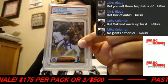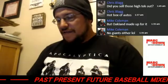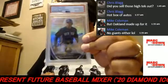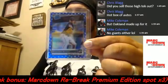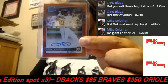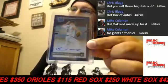Mets, Justin Turner. Dodgers, Duke Snider. Yankees, Gary Sanchez. A's, Jesus Luzardo. Indians, Bobby Bradley. That's still an honorable mention, but numbered to 76, Brendan McKay. Got numbered 1 of 50, Tigers, Travis Demeritte. Numbered to 125, Brendan McKay.